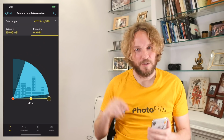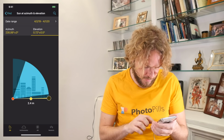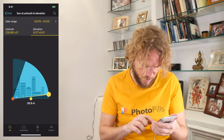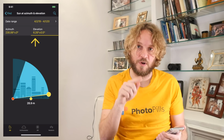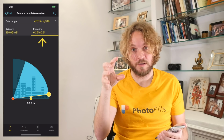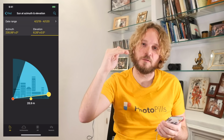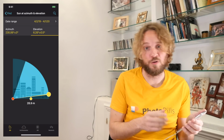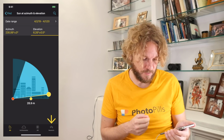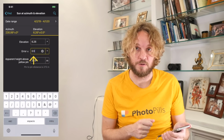Shit happens. But don't despair, my friends. PhotoPillers never give up. Let me increase the elevation of the sun until I get it outside the black sector and see the shot I can get. I love this. This is so fun. Now I have the elevation of the sun above the black sector. It is actually 6.26 degrees, plus minus a tolerance, in this case 0.5 degrees. For the elevation I like to have a smaller tolerance because I know the elevation I want for the sun. It is not as flexible as the azimuth, where I can move around to find my shooting spot. If you want to change the tolerance of the elevation, tap on numeric, and from this screen again you can change the tolerance.